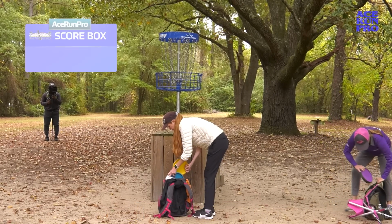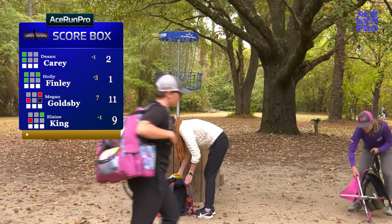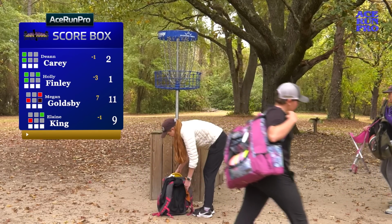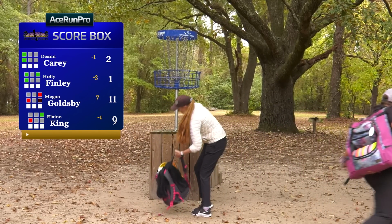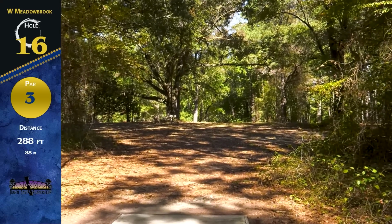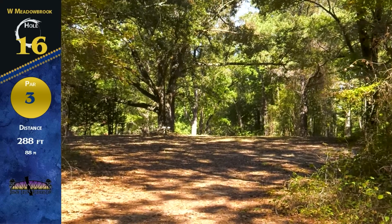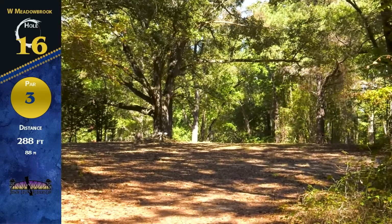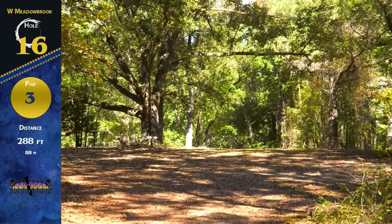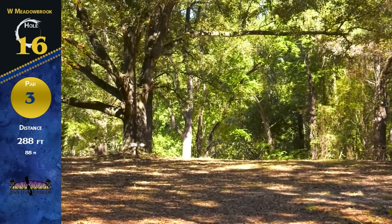So this is almost match play. It is. We have Deanne sitting at -1, Holly at -3, Megan at +7 for the round, and Elaine at -1. So this is hole 16. I love this hole. It's slightly uphill and then it converts downhill. It's a par 3, 288 feet, and this is one that you want to get. This is definitely a birdieable hole.